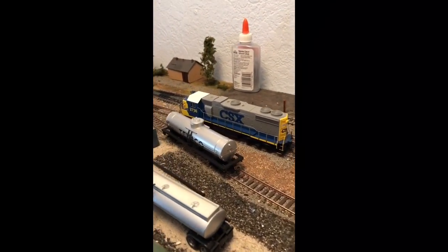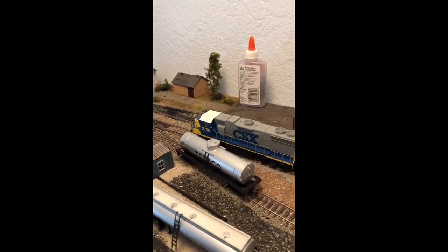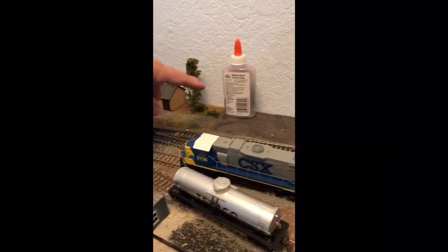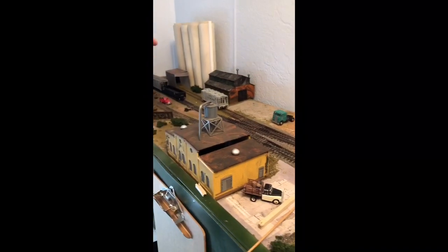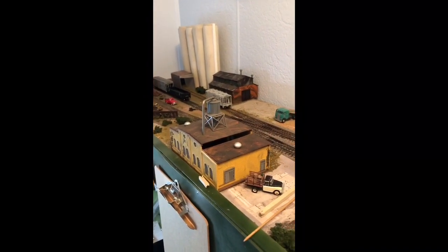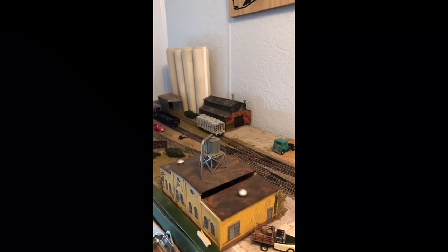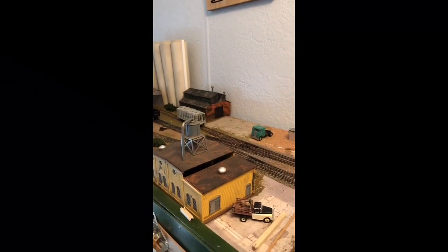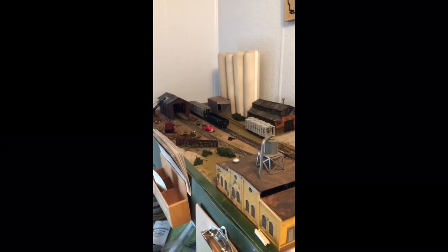And as you can see, we have a GP38-2 sitting here, idling away, actually not. And back here are just some buildings. But over here is the Horsey Glue Factory. I like that. That's a good one. You'll notice some of these buildings are older. These are kits that I built in the 70s when I was a kid, and I found them in my garage in a big box that I hadn't seen in years. So I decided to incorporate them into my layout. They fit. They're missing parts and things, but for now they're placeholders.